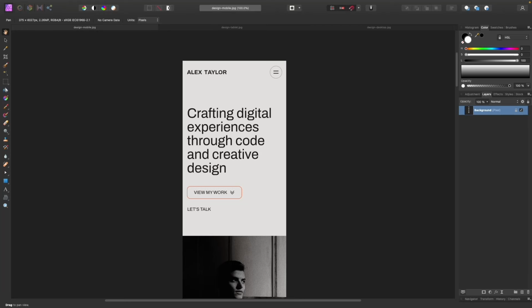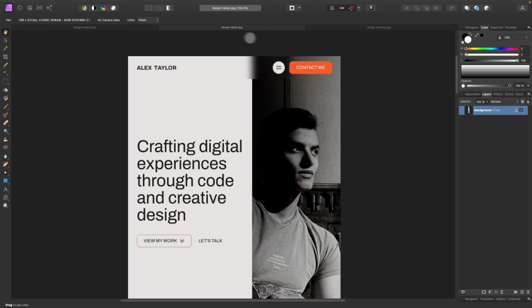Before we start diving into the code to actually create this header section, let's go ahead and take a look at what we'll be doing in the design. So you can see that on the left, we have a simple text logo that says Alex Taylor. And on the right, we have a hamburger menu icon that we're going to use in the future to animate and show our navigation menu. But of course, for right now, we're just building this section statically, so we don't need to worry about how that nav menu looks right now. Over in our desktop view, you can see that we do add in this contact me button. So we are going to make sure that we account for that.